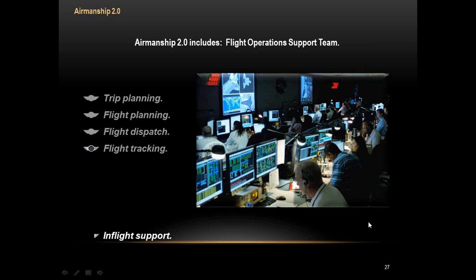So they provide flight tracking. They also provide in-flight support, because if you're flying these airplanes we're talking about with a sat phone in the airplane, which is now feasible in light aircraft. In fact, Garmin came out with one about a year and a half ago, maybe 2 years ago now, that's light and affordable, uses the Iridium system of satellites. So you can always be in communication, so you're never out there alone with a flight ops support team and a sat phone. You can call them for information.